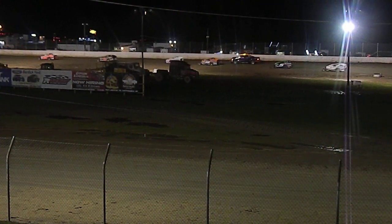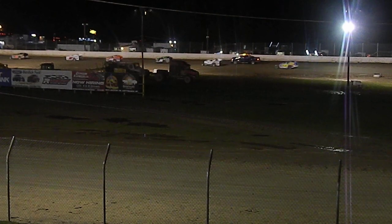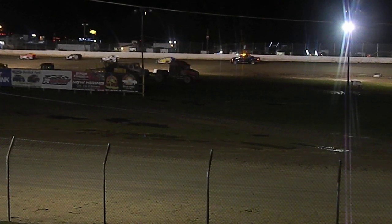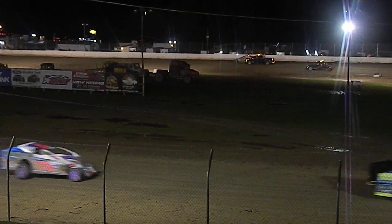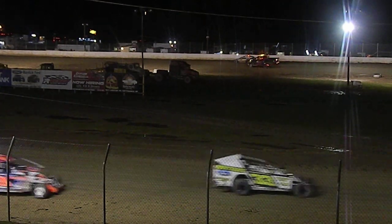Phase, holding on to second. Then it's Janczyk and Mackey, your top two in points. Dolbear, who we know has got a new shock package on that 31B, looking pretty strong out there.